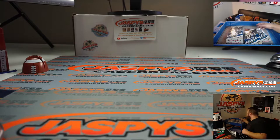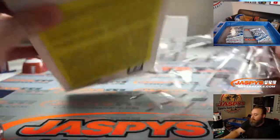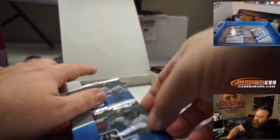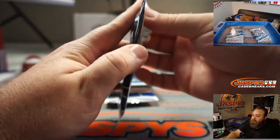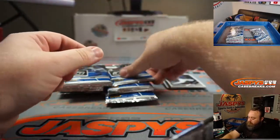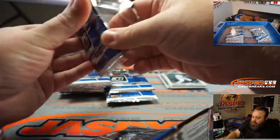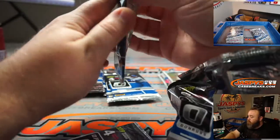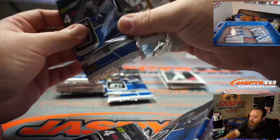Next up is Raymond, box 7. There you go, Raymond. Good luck. I think we're out of insert hot boxes, but we should still have one more auto hot box.